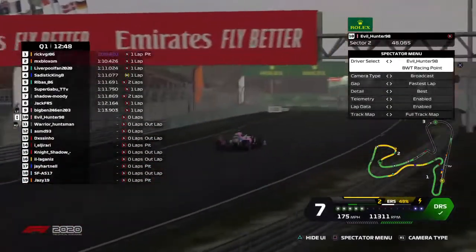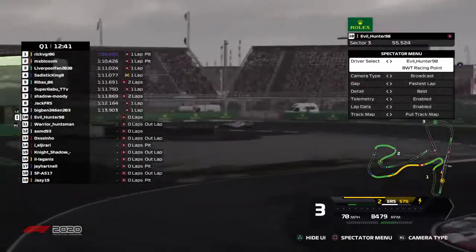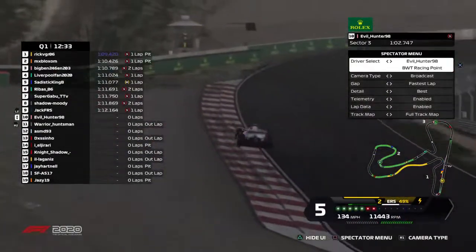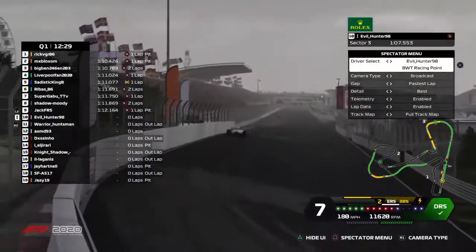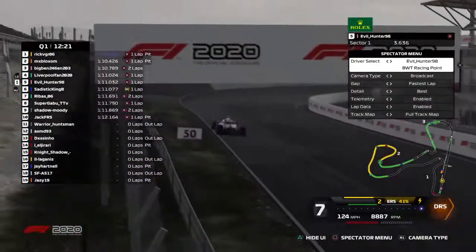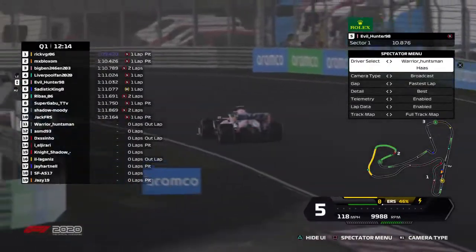DRS is enabled. Evil Hunter is deploying it now as he comes in towards this final chicane. Just slightly more tentative than you would ordinarily be, given the conditions at the moment. Evil Hunter will be the 10th driver to set a lap in this session for a Racing Point team who claimed their first podium as the Racing Point team today in Monza. The 7th podium for the team overall, as Evil Hunter goes into 5th place with a 1 minute 11.0.